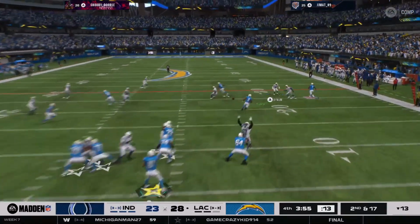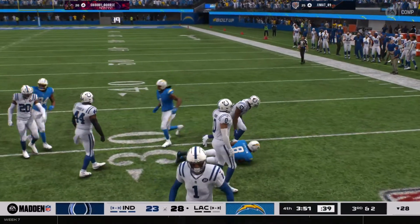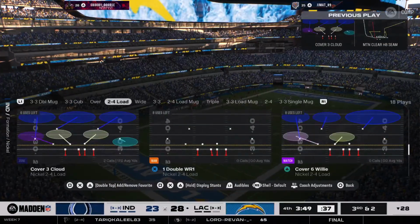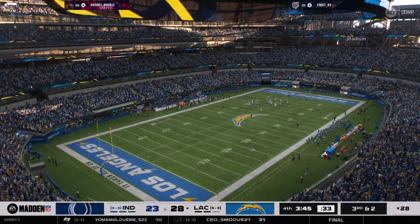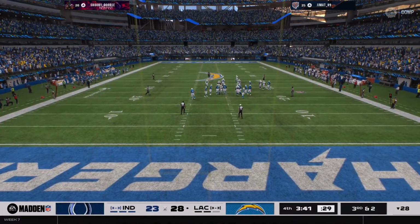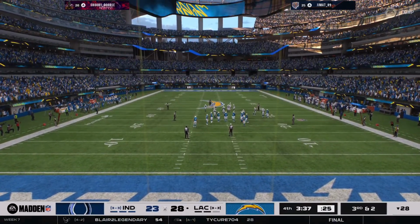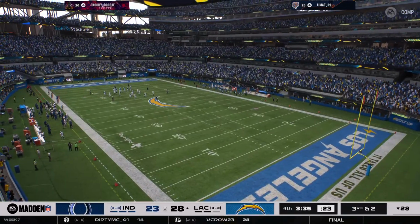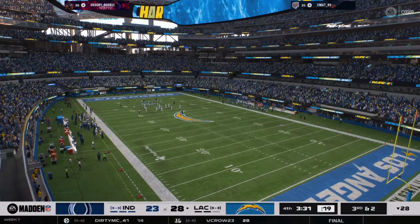From the gun, it's Herbert. He'll find Hampton out of the backfield. That's a good gain, just a couple of yards shy of that first down. So often, sacks, especially on first down, can be drive killers. Their ability here to take this from second and long to third and short, they've got a really good opportunity here, Mike. If they don't get it on third, don't be surprised if they go for it on fourth.